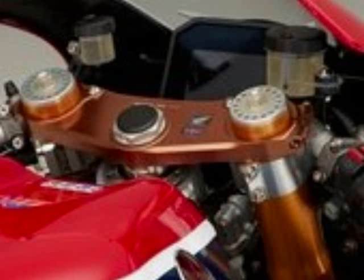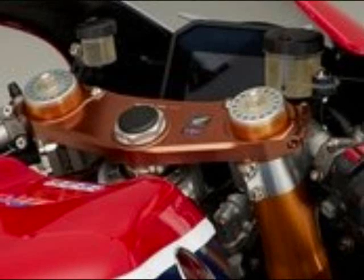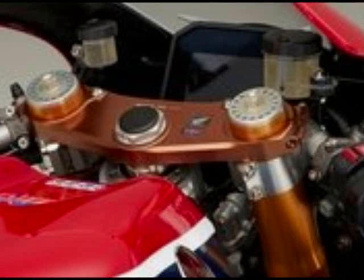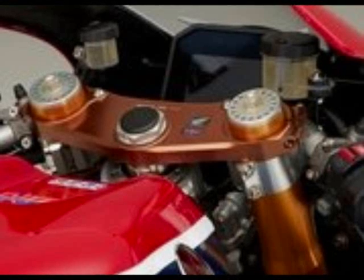While the S doesn't get the RC213V's adjustable steering head that allows for changes to the rake angle sans cutting torch, it does get the same adjustable and variable steering damper as the open category RCV1000R as well as the adjustable steering stops from the RC213V.